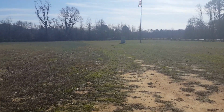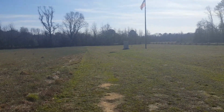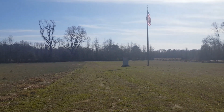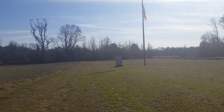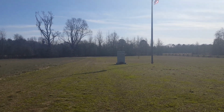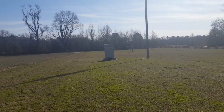Such an awesome feeling at any battlefield to stand on the hallowed ground where our brothers fought for our freedom. Both sides believed in their cause, but they're all Americans. It's so sad that both sides in the United States suffered such terrible losses.